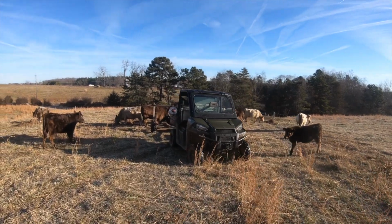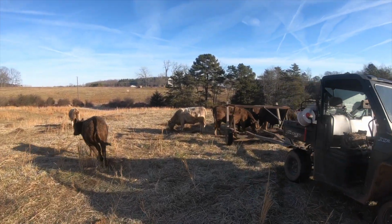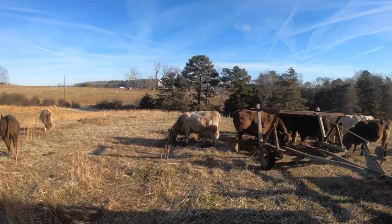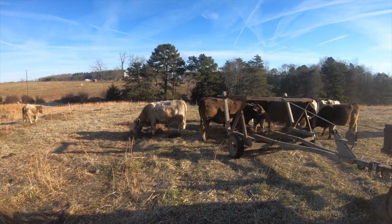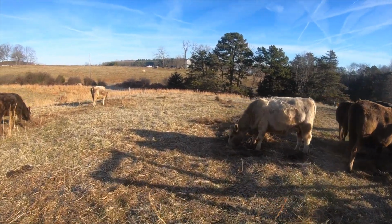So this is a total of 20 here. They're all eating some good hay this morning. Got some messy butts over here. But looks like they're doing good. We'll go over here, check our water.